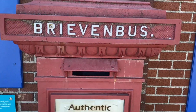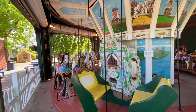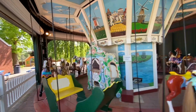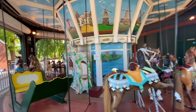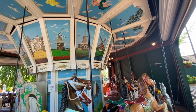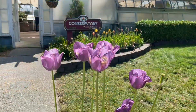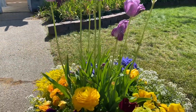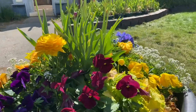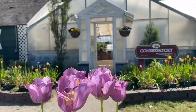I was unable to find an authentic Dutch oven, though. And of course, for the kids, carousel rides. Or maybe for some adults as well. Again, I missed tulip season, but I did find a couple of flowers anyways. Don't know what kind they are, but hey, we'll just call them tulips.